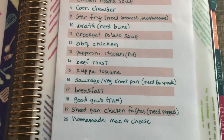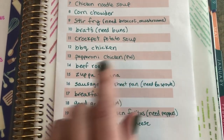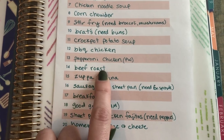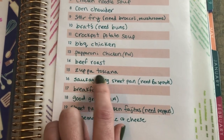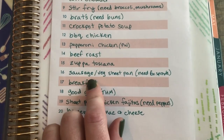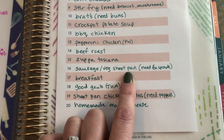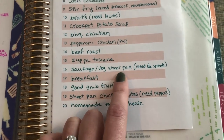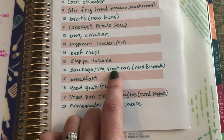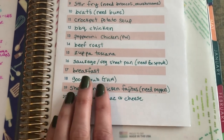Pepperoni chicken, that's a Pioneer Woman recipe, so that's why I put that so I know which book to find it in. We are going to have a beef roast. Zuppa Toscana, that's a soup with kale and sausage and potatoes. We're gonna have a sausage and veggie sheet pan dinner, which I've really been into these sheet pan dinners. You just have to chop stuff and then put it all in one pan and bake it, so I like that.